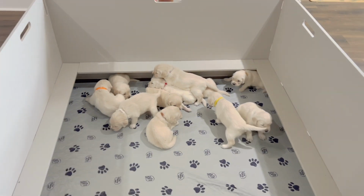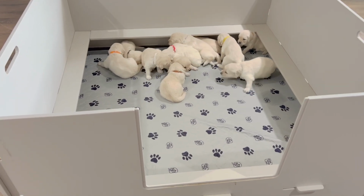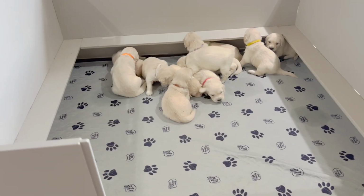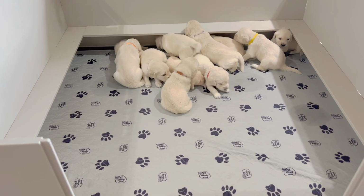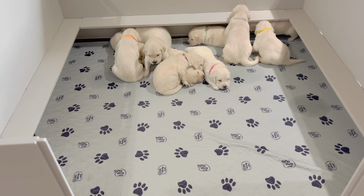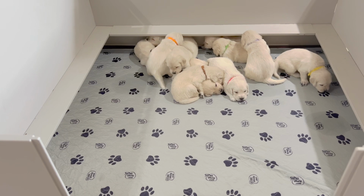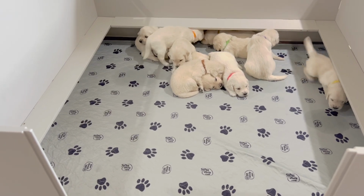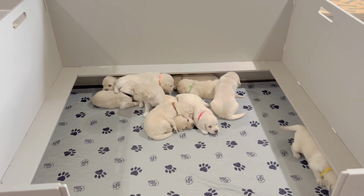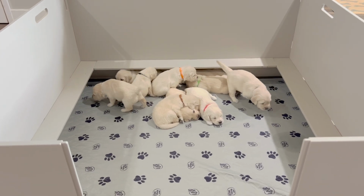So we are starting to act like little puppy dogs. We are running, we are playing. It will be a matter of time before they are into everything. They will be in our playroom. We're starting to introduce them to new sounds. Well, we've been introducing them to new sounds, but we'll start adding more sounds. We'll start adding more objects. We even have a little miniature shopping cart. So we try to expose them to all the things they are going to come in contact with over their whole life. So that's super important at a really young age.